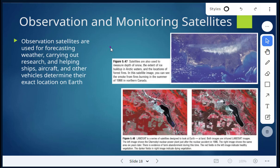Here is a fire. This is an image of a fire or smoke from fires. This is from 1998 in northern Canada. This is showing Landsat, which is a series of satellites that look at Earth at land. That's why it's called Landsat. So these are Landsat images.